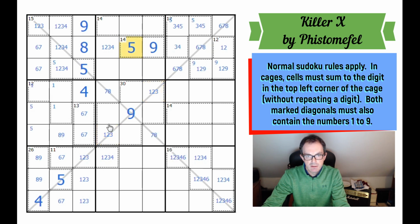Five here means there's now a 5 in one of those two squares, which means this isn't a 5. Yeah, okay, good. It locks a 5 in one of these 3 squares.